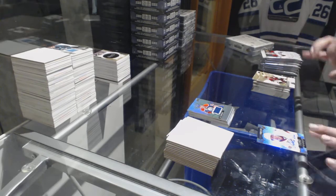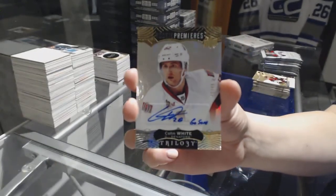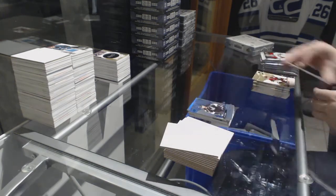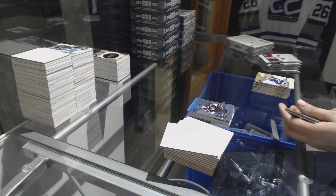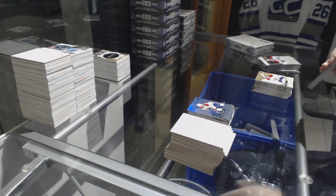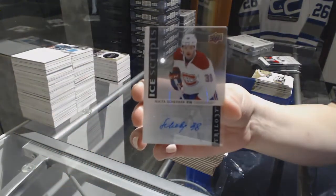Rookie premieres level 3 auto number to 49 for the Ottawa Senators, Colin White. Colin White. Jeff Carter for the Kings, rainbow. Rainbow of Jonathan Drouin for the Montreal Canadiens. We've got a rainbow of Marc-Andre Fleury for Vegas and an Ice Scripts auto for the Montreal Canadiens of Nikita Scherbak.